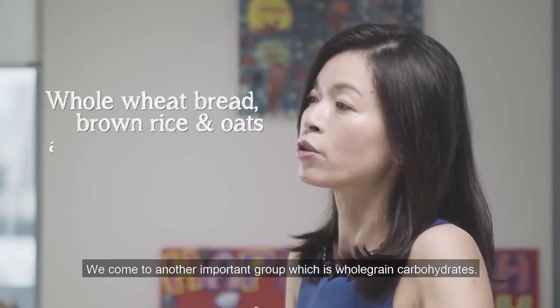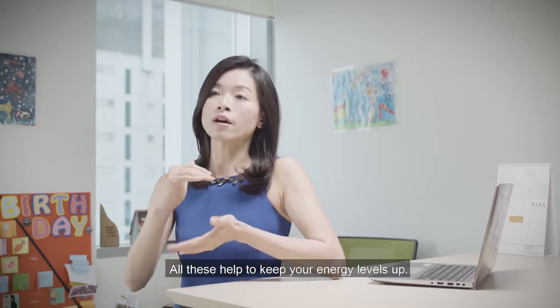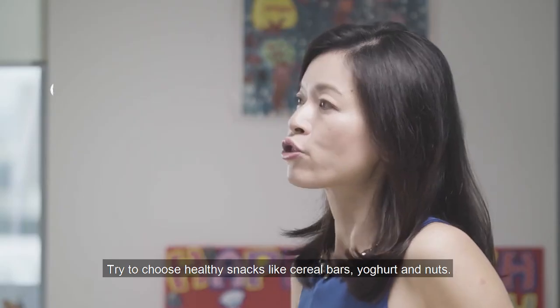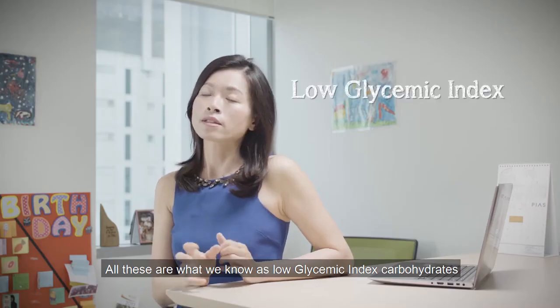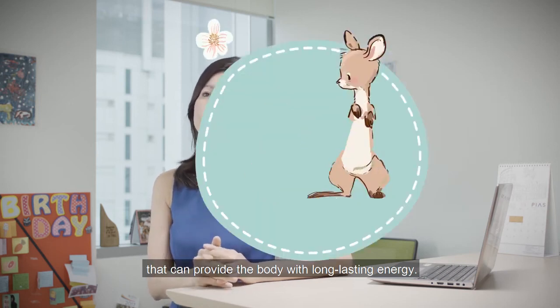We come to another important group, which is whole grain carbohydrates. All these help keep your energy levels up. They also contain important nutrients like folic acid, iron, fiber. Try to choose healthy snacks like cereal bars, yogurt, nuts. All these are what we know as low glycemic index carbohydrates that can provide the body with long-lasting energy.